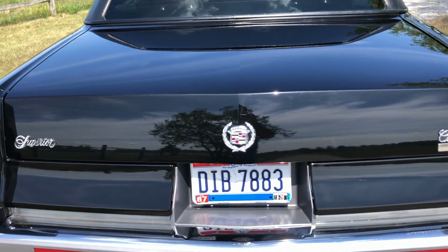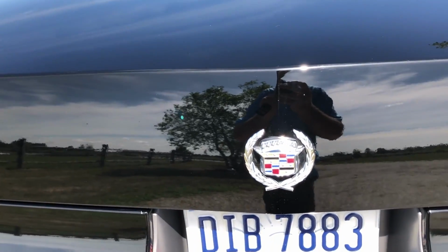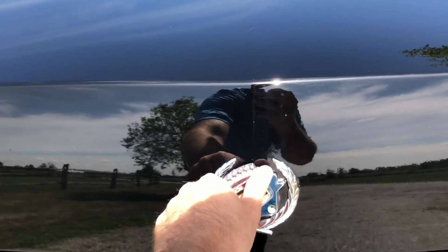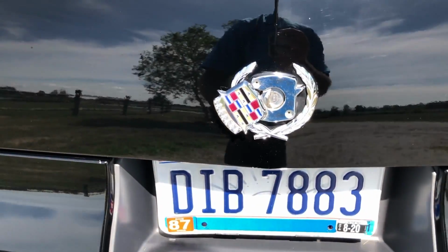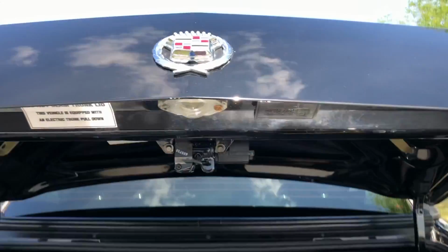Now, taking a look at the back of the car again, you'll notice something strange about the rear Cadillac emblem, is that it's actually hiding a keyhole there for the trunk. See, it locks in place like so, and then you just take your key and unlock it.